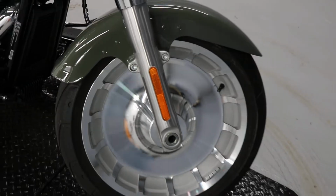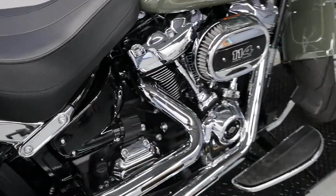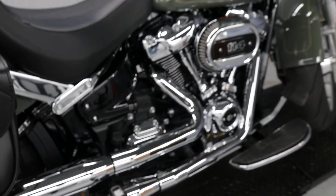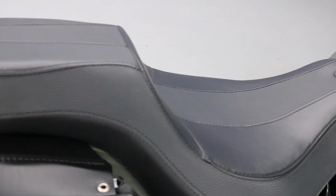Beautiful hubs, beautiful wheels, 114 engine. You got the Vance and Hines pipes, you got the passenger pegs, floorboards for the driver. It's really interesting. I have a tour rack as well, and 2-up seat, real comfy.